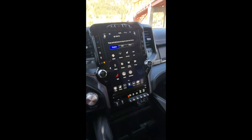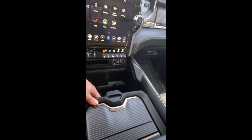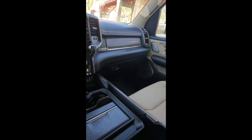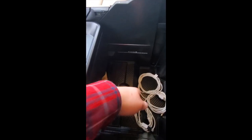So coming back to the center console here, this slides. It has 3 positions, so there's all the way forward, there's halfway, and then this lifts up, and there's all the way back. So, nice big cargo space in here. That folds it down, and it's all one giant compartment. A couple different levels in there too, so if you want to separate stuff, you can.